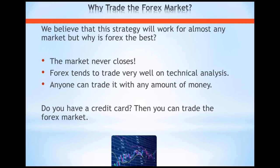So we believe that this strategy will work for almost any market, but why is Forex the best? Like I said, it never closes. It trades very well using technical analysis, and anyone can trade it with any amount of money. Do you have a credit card? Then you can trade the Forex market. I think they're thinking about changing the rules around that right now, but it's my understanding that you can still deposit into a Forex account using a credit card. So it's very accessible for a trader of any skill level and any size capital account.